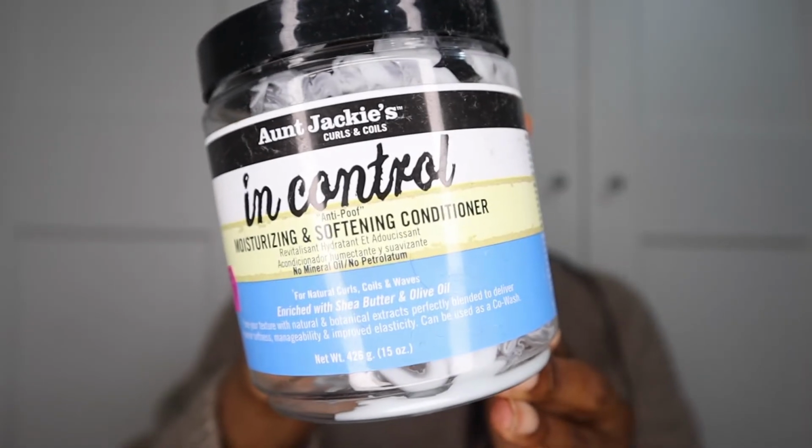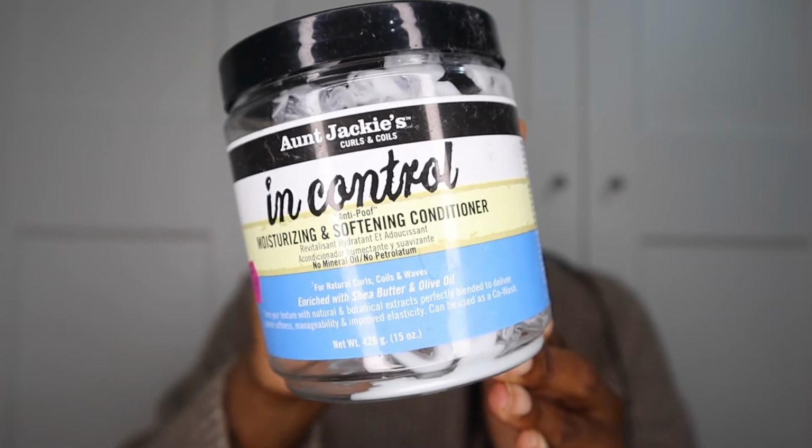Then we're going to get on to hair. Now this is Aunt Jackie's In Control Moisturising and Softening Conditioner. Now this is probably the second one that I've purchased. I will say I do like this. It gives your hair a nice slip, which I like.